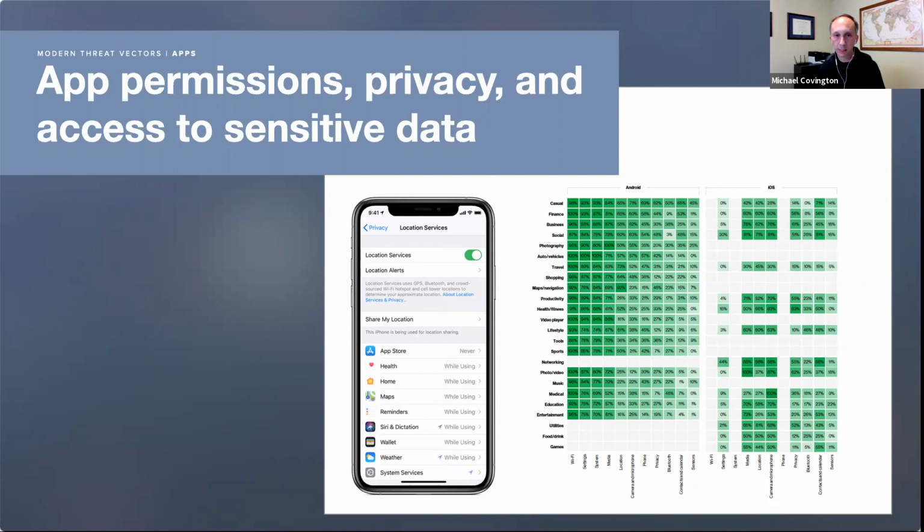Wandera recently did a really extensive analysis of app permissions. We looked across both iOS as well as Android, looked at every category of apps that the various app stores offer, and we looked at the permissions that were being requested, the types of data that these applications wanted to get access to. Really interesting analysis here, I think.